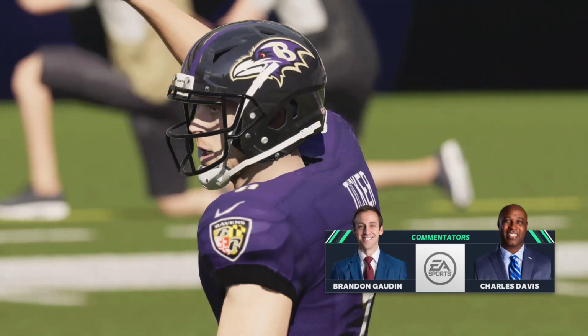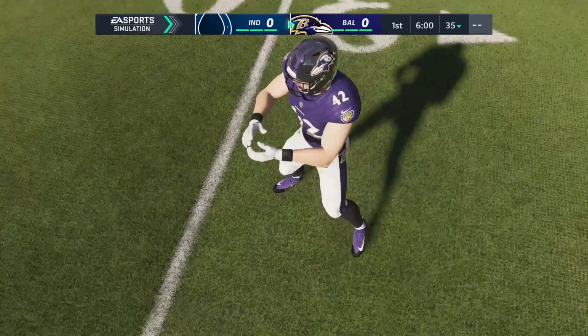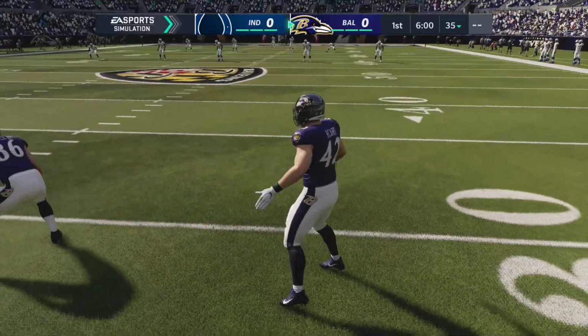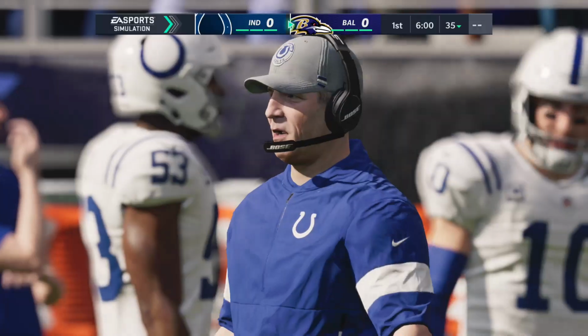Here's a scene a short time ago. The Ravens introduced to this sellout crowd, and through a sea of pyrotechnics, out they came from the tunnel. We're set to go as the Ravens get ready to match up with the Indianapolis Colts.